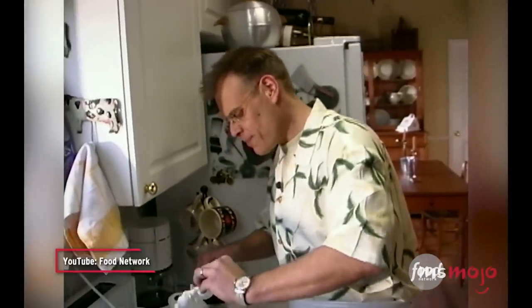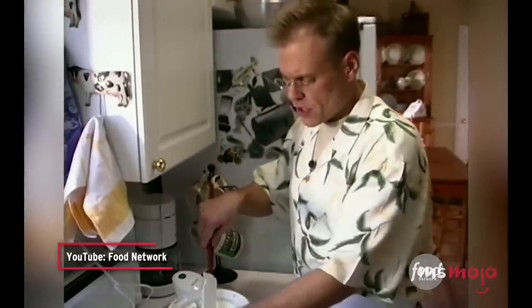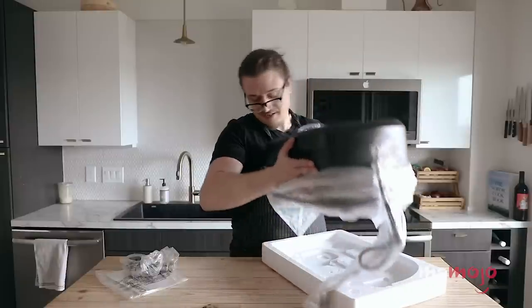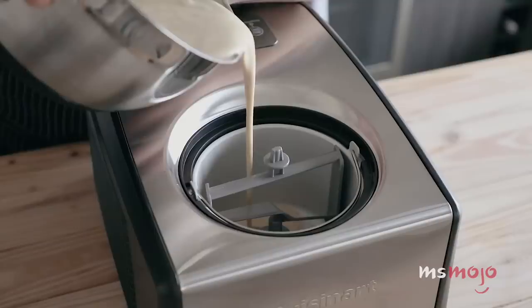Now, just like sorbet, ice cream should be hardened in the freezer for at least a couple of hours before serving. To make the job easier, get an ice cream maker to handle the hard work for you.